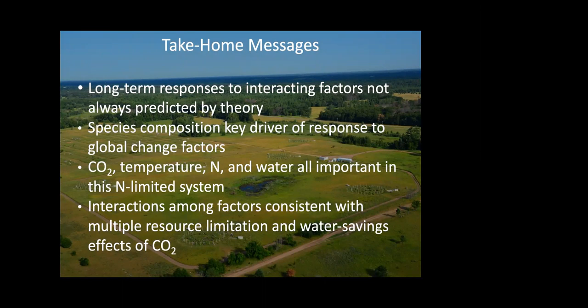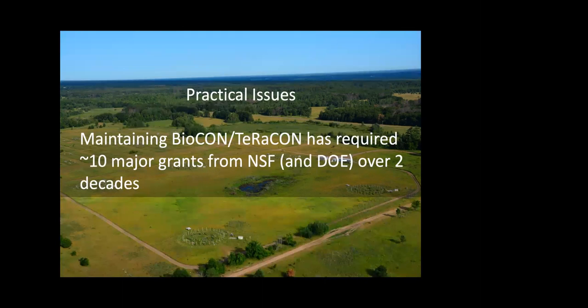These interactions among all these factors are consistent with multiple resource limitation and also the water savings effects of elevated CO2. And I'll leave you with just one last comment, and that is that maintaining this set of experiments has required about 10 major grants from NSF. And as I mentioned, it was started with DOE funding over 2 decades. That represents a huge amount of work, because that's just the grants that were funded. And of course, there were a bunch of grants that we have written that were not funded.